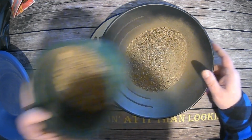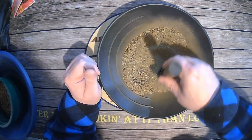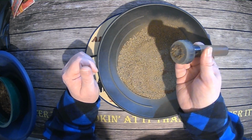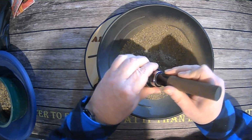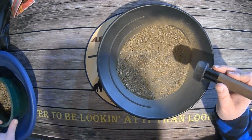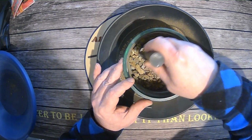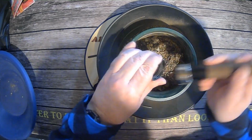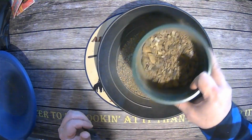So let's give this a quick check for magnetics before we move on. Very, very little. I was expecting way, way more than that. So very little magnetics in the smalls. Even though I do see some black material in there, I was expecting more of that to be magnetic, and it wasn't. And very, very little in the bigs as well. So we will keep our big boy pants on today and pan it, magnetics included. Cool.